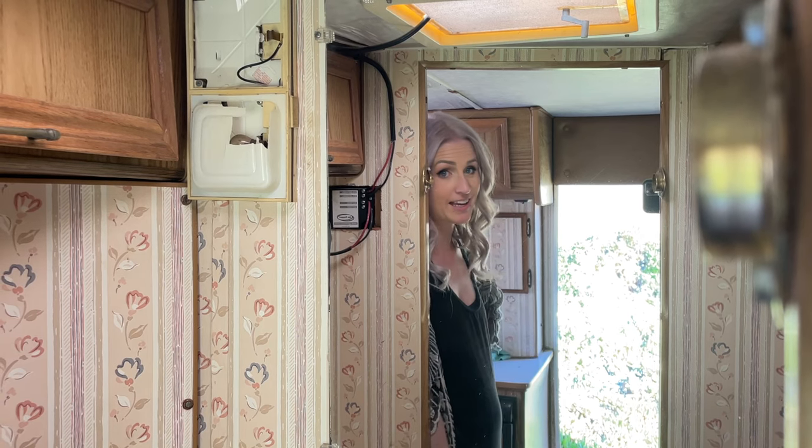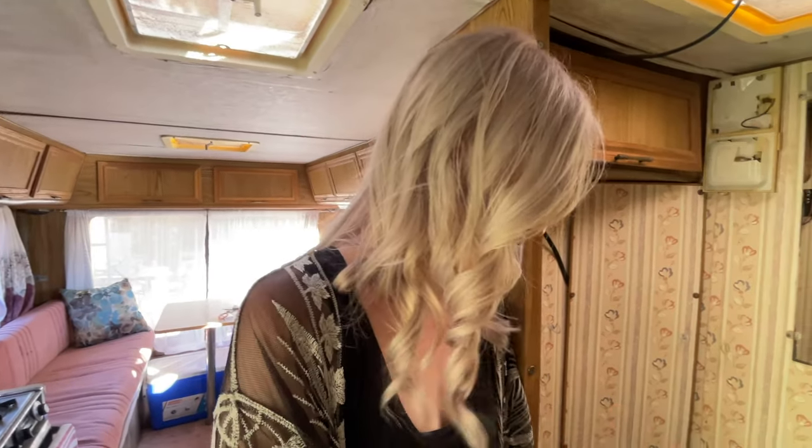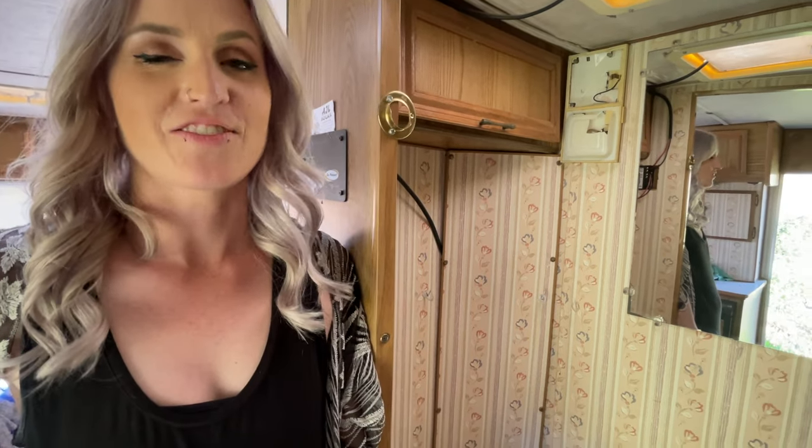As you may see in our before video, our bathroom doesn't quite look like this. So that is why now we are getting all the right footage of what it really looked like before we tore it up, because it was so rough, we couldn't even take it out as is before.